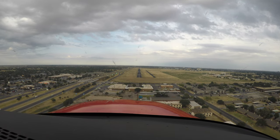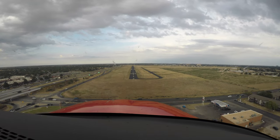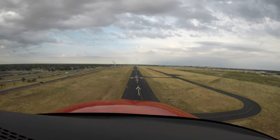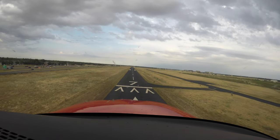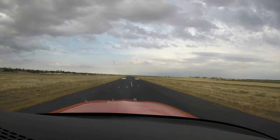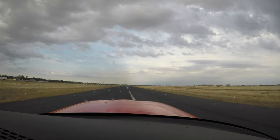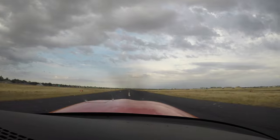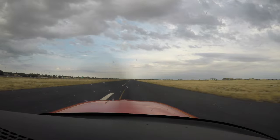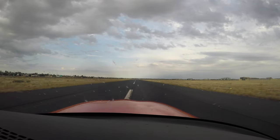Midland traffic, 731 Juliet Hotel is short final runway 7 Midland. Yaw damper is off. All right, runway 7 confirmed. On the numbers. Not on the number, but on the numbers for the approach. A little high. Balance it out. Come on. Really? Okay. No stall horn? I don't feel so bad. A little thump? Getting used to it.